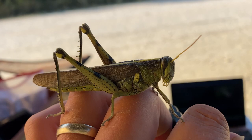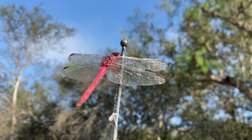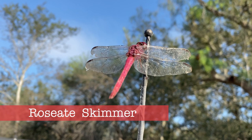Grasshopper. We learned that this area in Texas had over 230 species of dragonflies. There were many where we were at, but this was the only one that we actually got a good picture of. Not for lack of trying. Roseate skimmer.